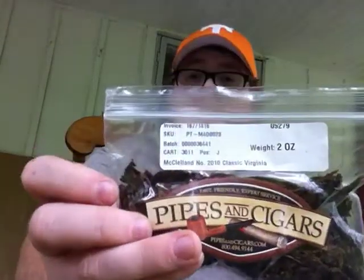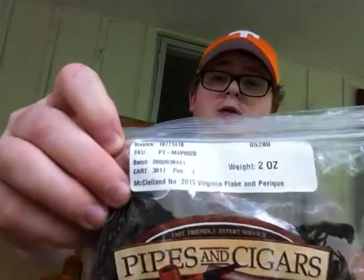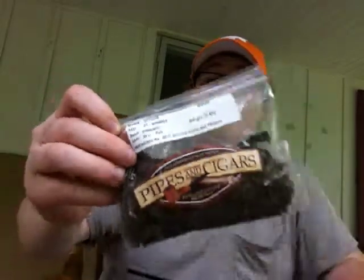I got 2 ounces of McClelland's 2010 Classic Virginia, which is excellent. 2 ounces of McClelland's 2015 Virginia and Perique Flake, also excellent. Gonna order large amounts of those next time I get it.